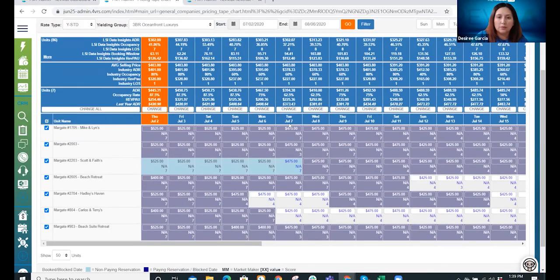So in this case, if somebody wants to book July 7th, right now I'm at 62% occupancy and I'm within 1 week of arrival. So therefore it's going to look at the map and say, what am I supposed to do when I'm 62% and within 7 days of arrival?